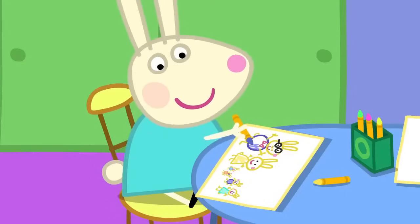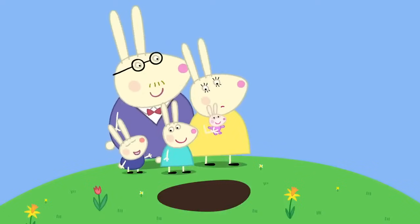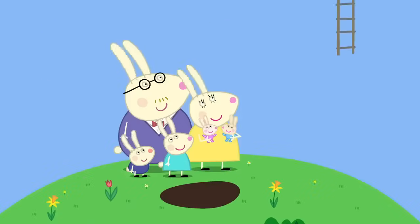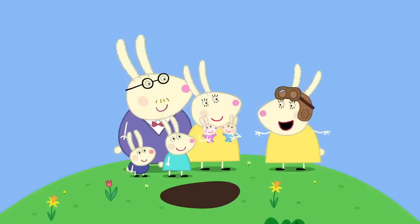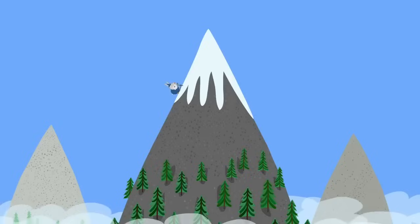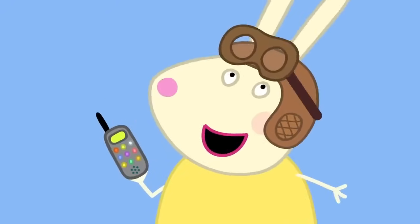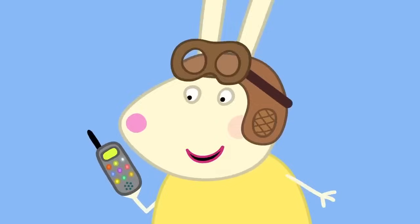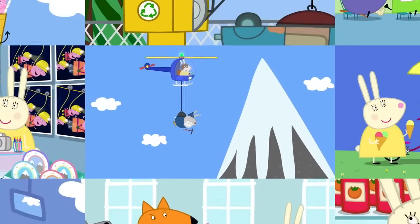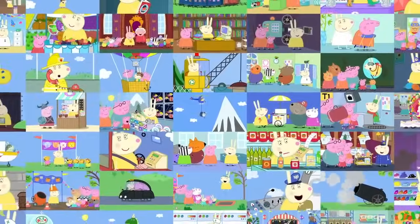Super. And Rebecca? This is me with Mummy, Daddy, Richard, Rosie and Robbie. We live in a hill. Sometimes my auntie Miss Rabbit visits. Oh, it's nice to have a break from all my jobs. Rescue service, please. I'm stuck up a mountain and I need rescuing. Oh, Dad, not again. Okay, I'm on my way. Miss Rabbit is always busy because she does all the jobs in the world. Yes, what would we do without Miss Rabbit?